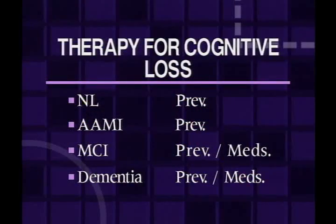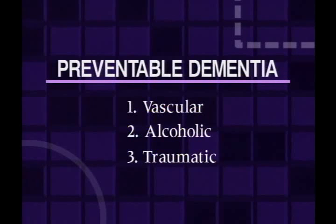That then means that patients who are normal, when we're talking about treating cognitive loss, we want to use preventive interventions such as keeping them intellectually stimulated and connected, avoiding drugs or alcohol that damage the brain. Same thing applies for patients with age-associated memory impairment, as opposed to patients with mild cognitive impairment for whom drugs like Aricept and Exelon may provide some promise with regards to helping them hold on to their intellectual functions for as long as possible. There are other forms of preventable dementia besides Alzheimer's disease, however.